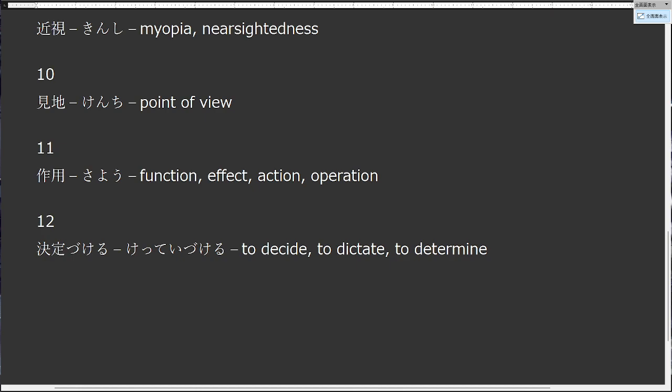Number 10 is kenchi. Ken on the left side again for looking or seeing, and chi on the right side, this time for ground. So this is the ground from which you are looking at something, aka your point of view. A kenchi is another synonym that we've learned for a point of view. Kenchi is a viewing ground, literally translated, but means a point of view.